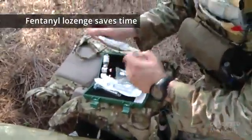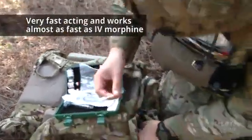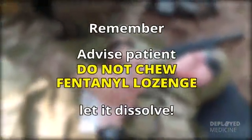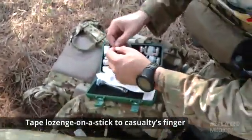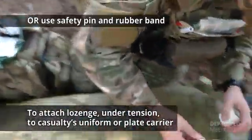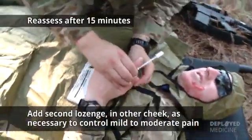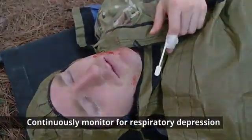For all casualties given opioids, ketamine, or benzodiazepines, monitor airway, breathing, and circulation closely. The fentanyl lozenge saves time because it does not require IV or IO access. It is very fast-acting and works almost as fast as IV morphine. Remember, do not chew the fentanyl lozenge. Let it dissolve. As an added safety measure, we recommend taping the lozenge on a stick to the casualty's finger or utilizing a safety pin and rubber band to attach the lozenge under tension to the casualty's uniform or plate carrier. Reassess after 15 minutes and add a second lozenge in the other cheek as necessary to control mild to moderate pain. Continuously monitor for respiratory depression.